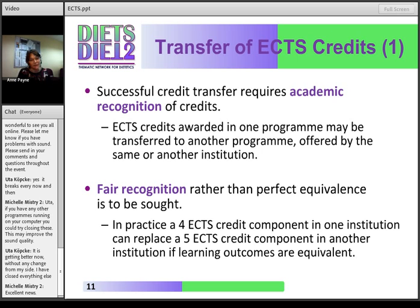outcomes become extremely helpful, because fair recognition should be based on a comparison of the learning outcomes, for example, what a person knows and is able to do. And so the learning outcomes of the two modules should be compared, and then, if they are equivalent, the new institution can award the credit. This is better than comparing simply the formal teaching involved. And so, fair recognition rather than perfect equivalence is what we are seeking.